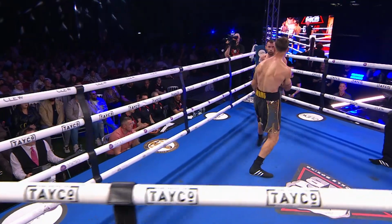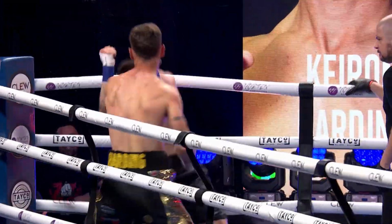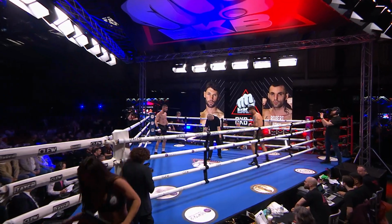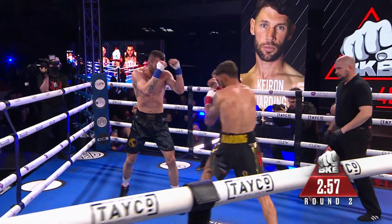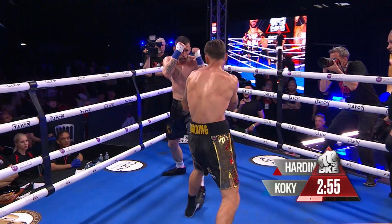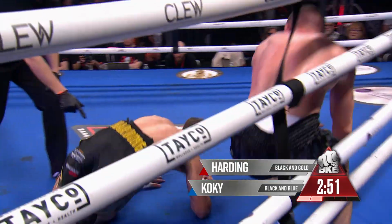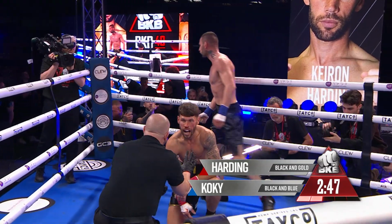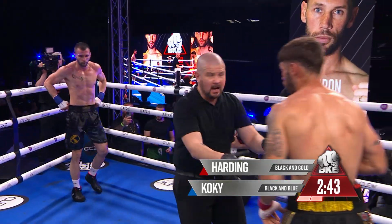Final seconds of round 1. Swing and a miss by Koky. Kieron the Hurricane Harding. Now that's better. You'd like to see him work off that jab. Oh, he's down. Oh. Black and blue trunks for Robert Koky, who just scored an early knockdown here in round number 2.